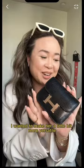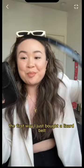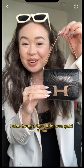The first way, I just bought like a lizard belt. Just loop this like so. This is what she looks like on as a cute little belt bag. I also bought this little rose gold chain. I could wear it as like a cute little short mini bag.